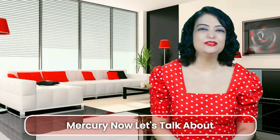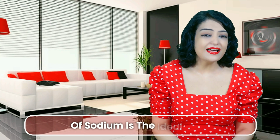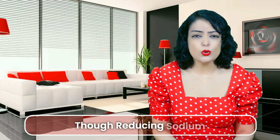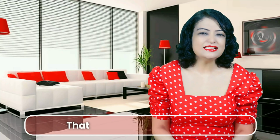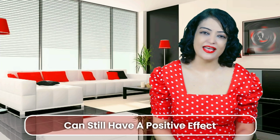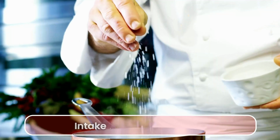Now let's talk about the recommended intake of sodium. 1,500 milligrams of sodium is the ideal limit for most adults. Though reducing sodium to 2,300 milligrams per day, that is 1 teaspoon of salt, can still have a positive effect on our blood pressure. Tips for reducing our sodium intake.